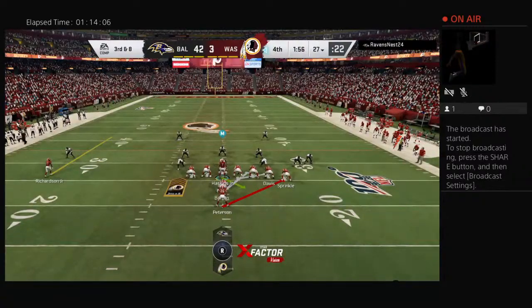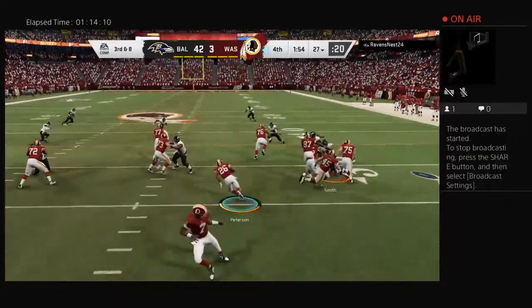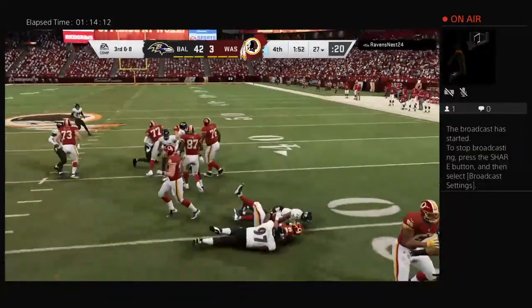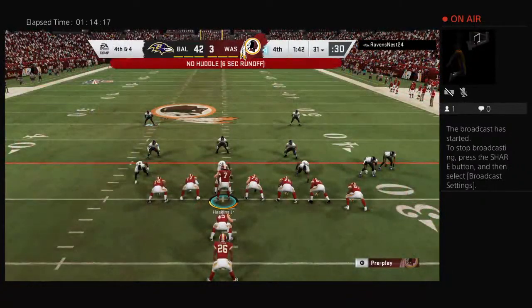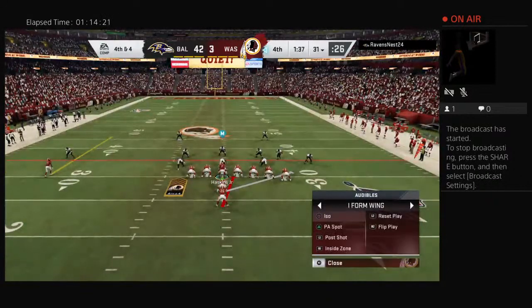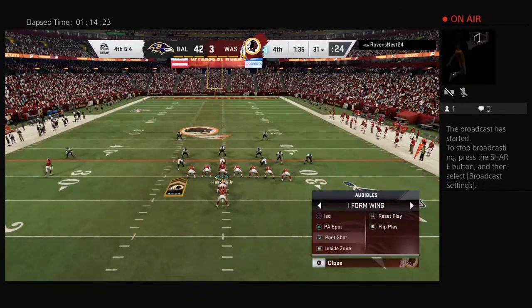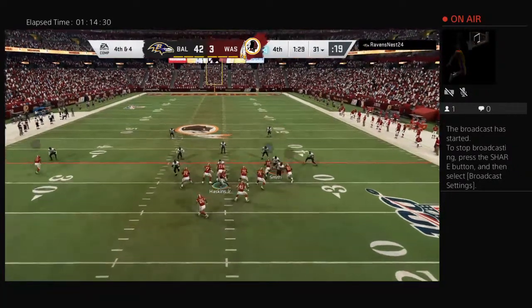So the failure to connect on second down leaves them staring up here at a 3rd and 8. Now Peterson running right, and he's going to be brought down short of the first at about the 31-yard line. 4 yards on the pickup there, but it's going to take him to 4th down.